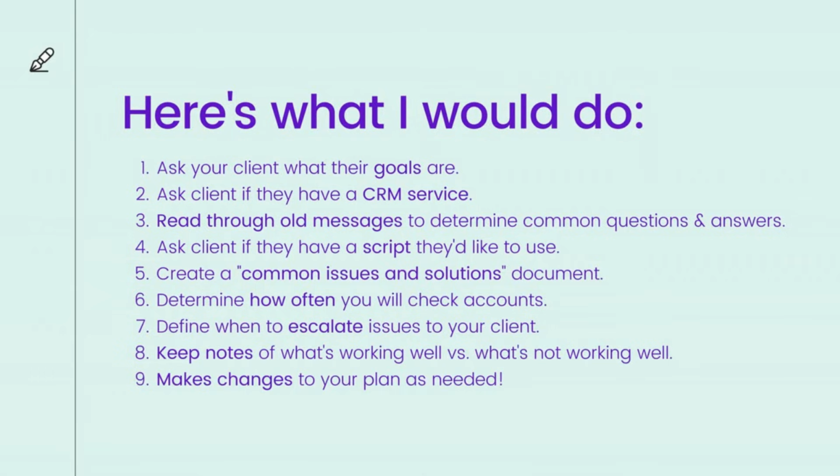Those goals, by the way, are very different than if your client were like, I want to sell more strawberries. So ask your client what their goals are so that you can better understand what your role as a customer service person is and how you can better pull out the kind of information that they're looking for.